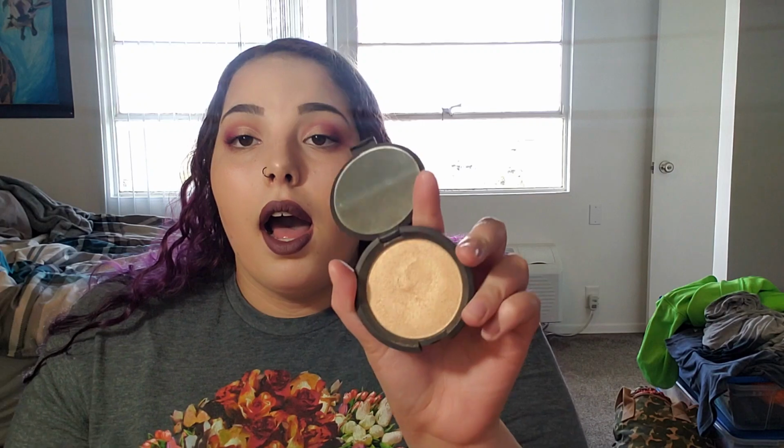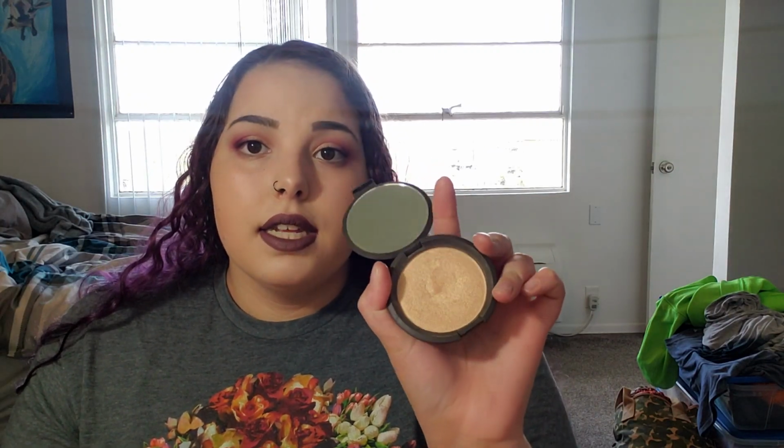But Becca, yes. Then I have this other Becca one that is Prosecco Pop. It's the full size. Love this one. This one and Opal are actually very similar colors. One is more goldish, one has reddish tones if you can see that, but I use them both. So, keeping that.